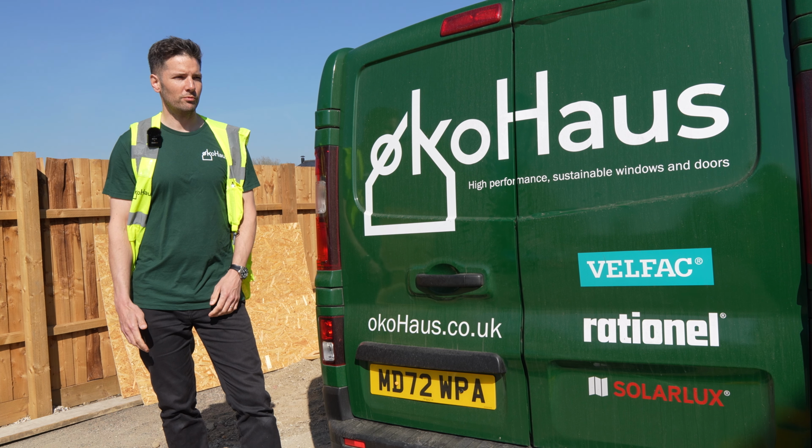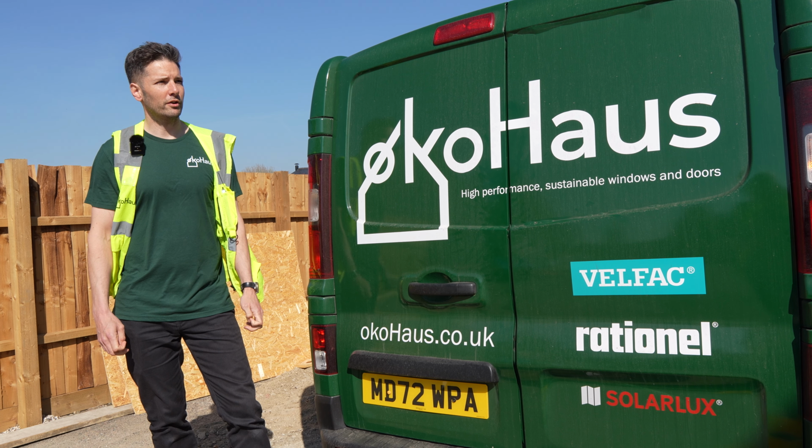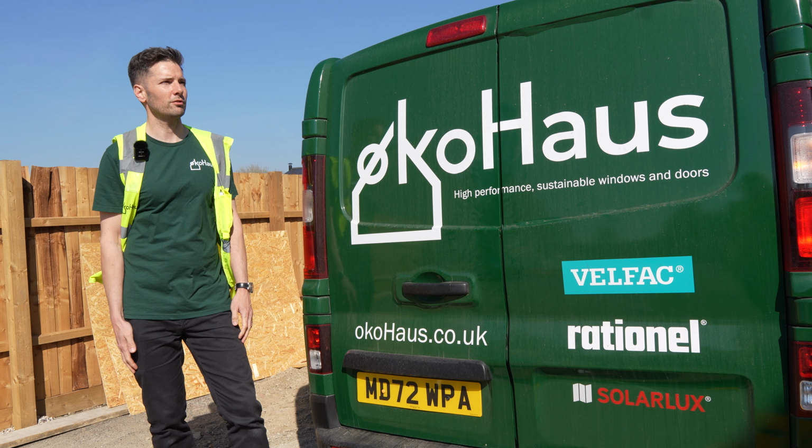Hopefully more coming along soon with some more projects that we're working on in East Anglia. Looking forward to coming back to this one and seeing it all finished and plastered and that impressive internal ceiling especially.